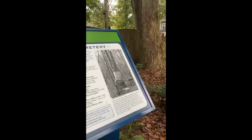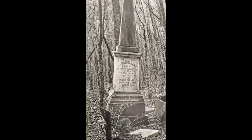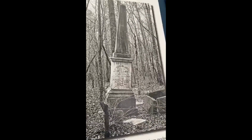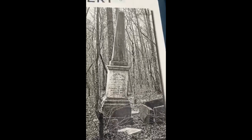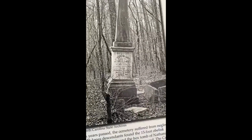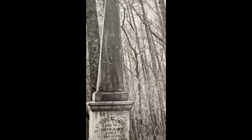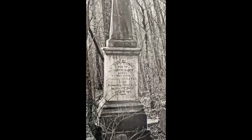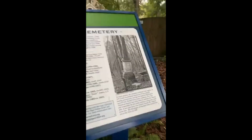So we're not exactly sure how long it had been untouched. What happened is in 1971, some descendants of Nathaniel Jones were here for the centennial celebration of Cary. That was the 100th anniversary of Cary. They wanted to find this family cemetery, and they trekked through the woods looking for it. When they found it, this is what it looked like. Actually, the lid was still on the box tomb at that time in the early 1970s, but it was already showing signs of having been damaged and not sitting fully on top.